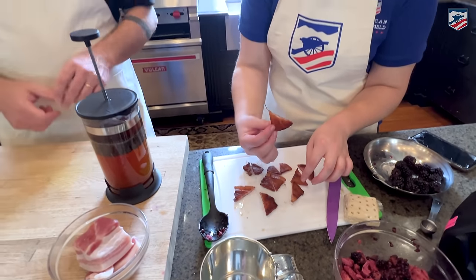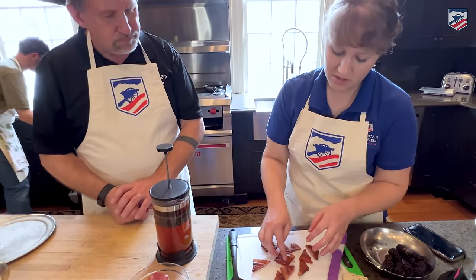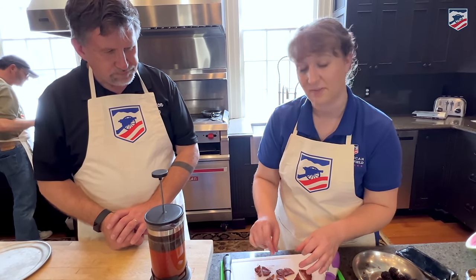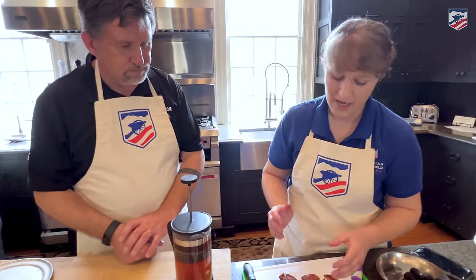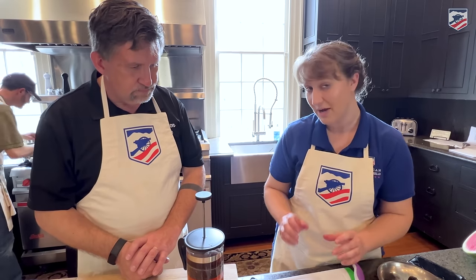There's a few of the thicker pieces that are close, but it would maybe have been good to make them a little more crispy. They're cooked through. Nobody should get sick eating this, but it would have been nice to have a little more time to get them a little more crispy.